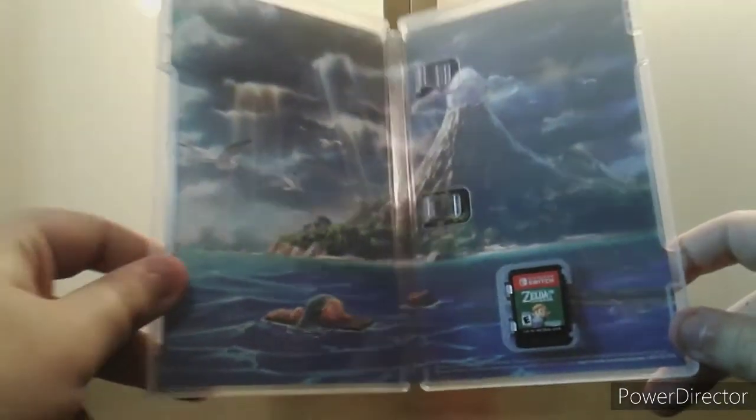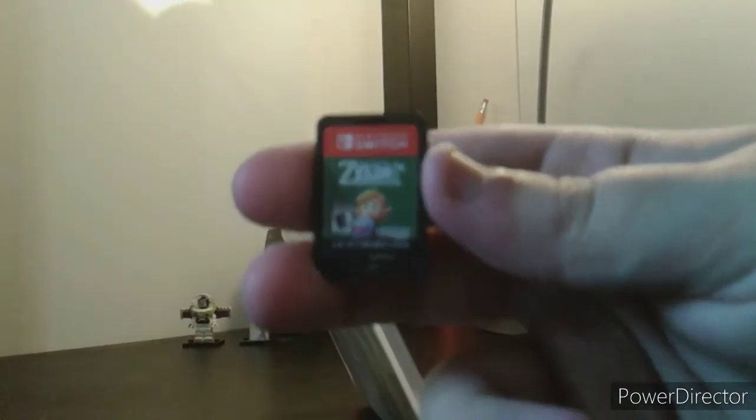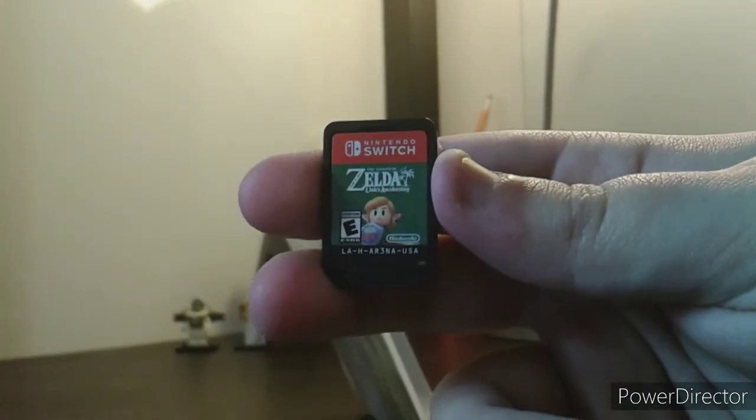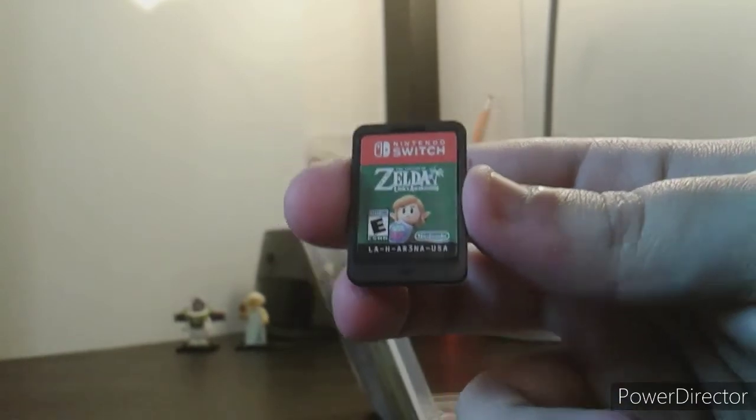Oh wow, that's beautiful. Even though we've seen this cover before, that's beautiful. And then we've got the cartridge down here. There we go. Look at that. That's nice. I like the green on this. It's a brighter green in my eyes, because obviously my camera's not doing it any justice whatsoever.